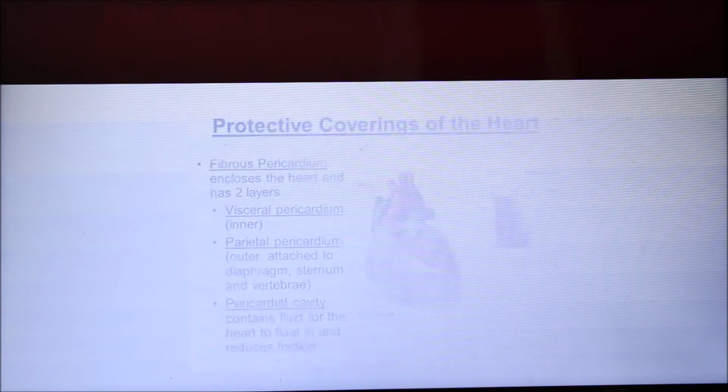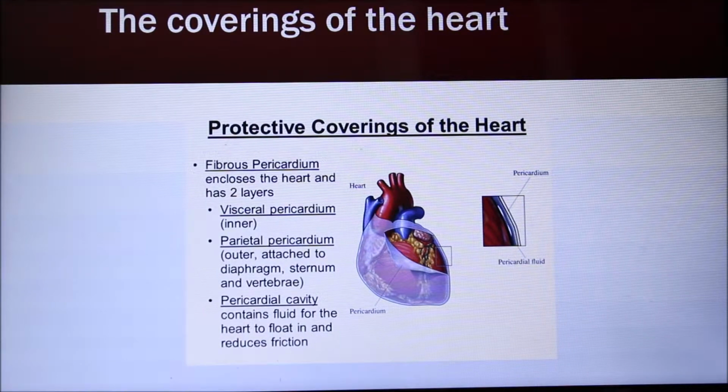The protective coverings of our heart include the fibrous pericardium, which encloses the heart and has two layers. These layers include the visceral pericardium, which actually lays on top of the heart, and the outer layer, the parietal pericardium, which is attached to the diaphragm, sternum, and vertebrae. The heart, along with the coverings of the heart, sit in the pericardial cavity, which is filled with serous fluid that reduces friction while beating.